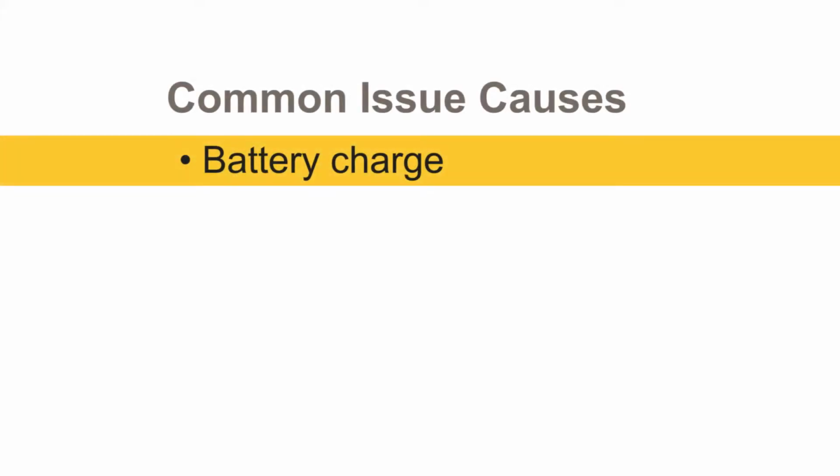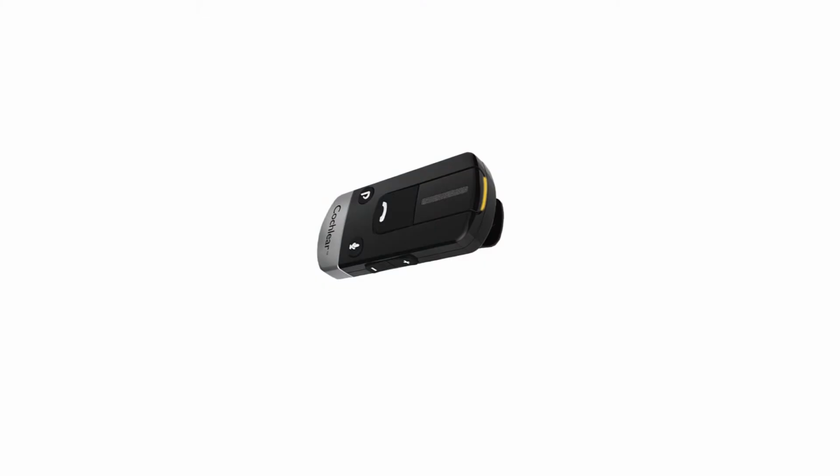In this section, we're going to talk about common sound quality and dropout issues that you might experience. So the first reason for sound quality and dropouts is a low battery. You'll find that when the battery gets down to the low range, you'll see the yellow light flashing on the device. There's an LED on the phone clip that tells you normally it's flashing green, and then it will flash yellow when the battery is getting low.